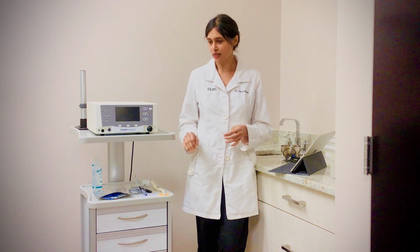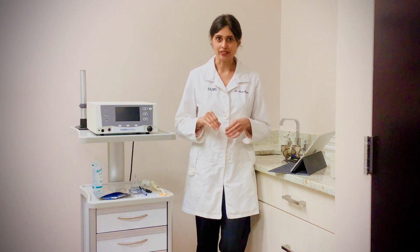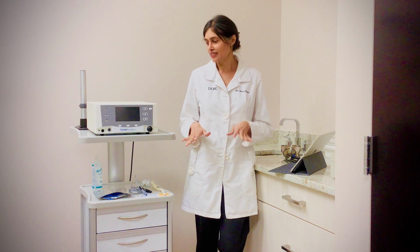But this is a technology which allows that RF energy to be delivered under the skin with the use of a little cannula that travels right under the skin. Now it also has an attachment where we can treat the external skin, and then we can also treat the vaginal area. So I'll go over all of that with you because it's really quite a nice device that allows us to accomplish a lot of different goals in terms of aesthetics here in our office.